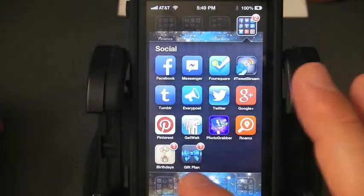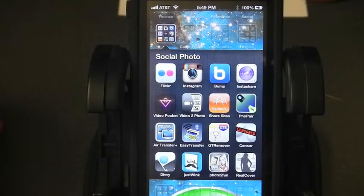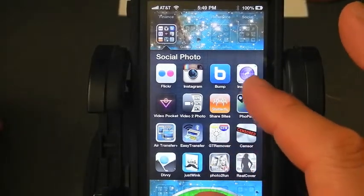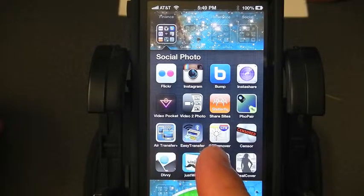Photographer Roams. You have all the birthday ones too as well. Then of course the social photos. These are a must-have. Flickr, Instagram, Bump. Instashare is real good for sharing with your computer or another phone. Of course you have the air transfers.